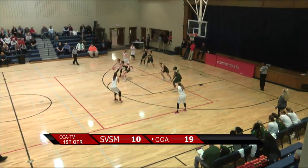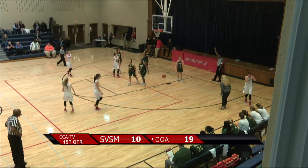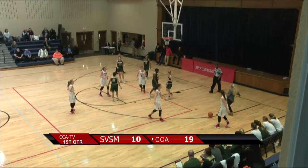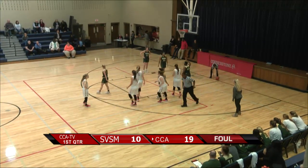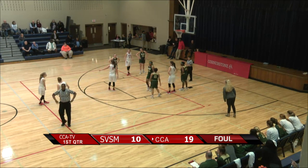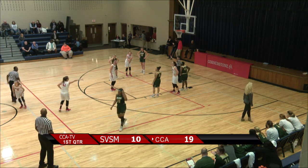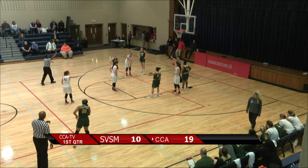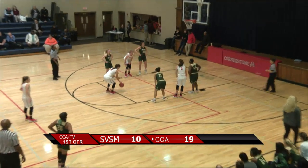Settling in around 2 minutes left in the first quarter. What a spin move! Foul! Oh, almost! And one! Whew! What a play there by Michaela Clunan. One of those St. Vincent St. Mary's defenders tried to reach, and she said, no, not today. Nice little spin move to get a wide open shot in the hole.